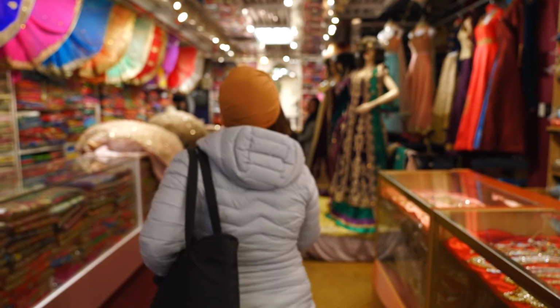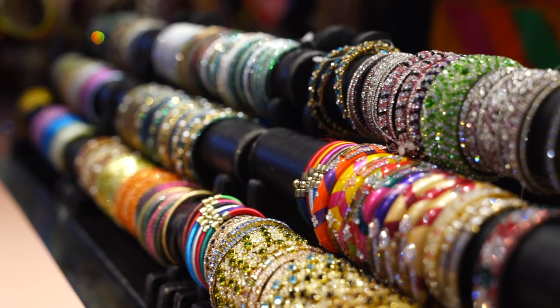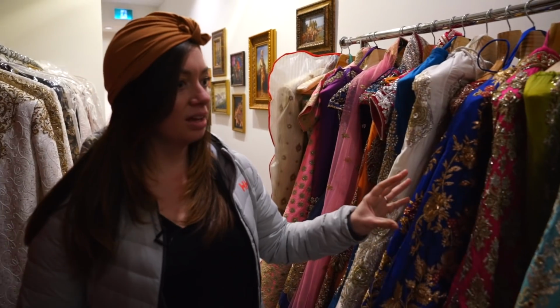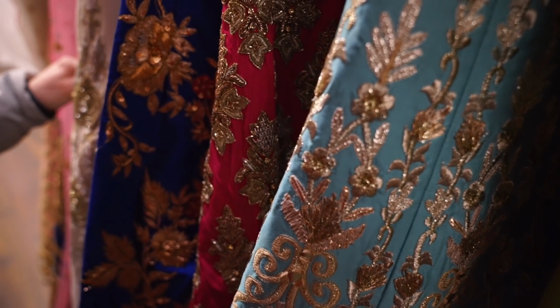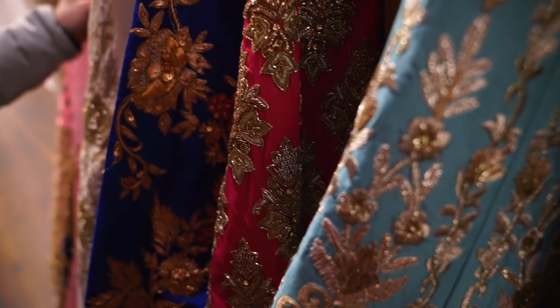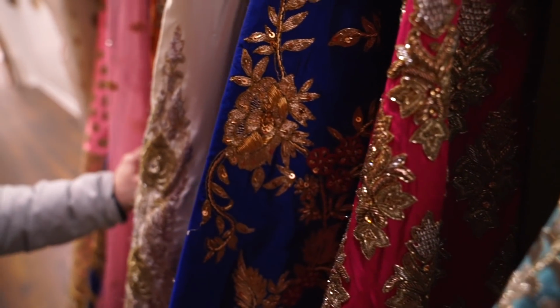There's a hidden gem in this shop. There's actually an upstairs and they have more bridal stuff and jewelry, so that's where I'm gonna head and see what I can find. I love India for many reasons, but especially how colorful it is. And the fashion is unbelievable. Look at the work here, so unbelievable. Can I see that one?